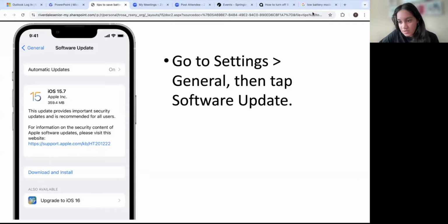So once again, you go to settings, you're going to scroll down a bit and find the word general. And at the top, it should say software update. And that's for iPads as well. Any questions?